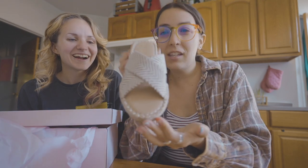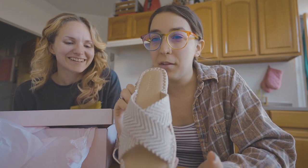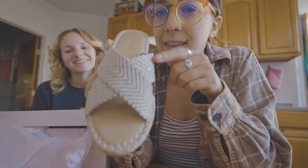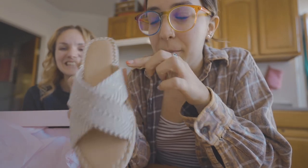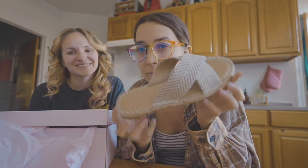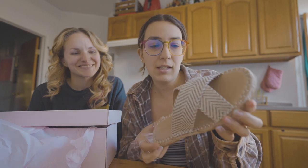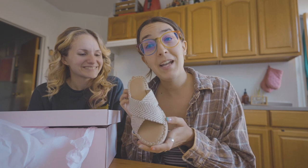So these are the sandals that I picked out for one of my outfits. I'm not sure which shoes I'm gonna wear with which outfit yet. I haven't decided that, but I like these because they have a boho-y vibe. It's like a tweed material. The only sandals that I really have are flip-flops that I wear all the time. So I thought these would be good to wear for something a little bit nicer, like a night out or something, but also with one of my Just Fab outfits.